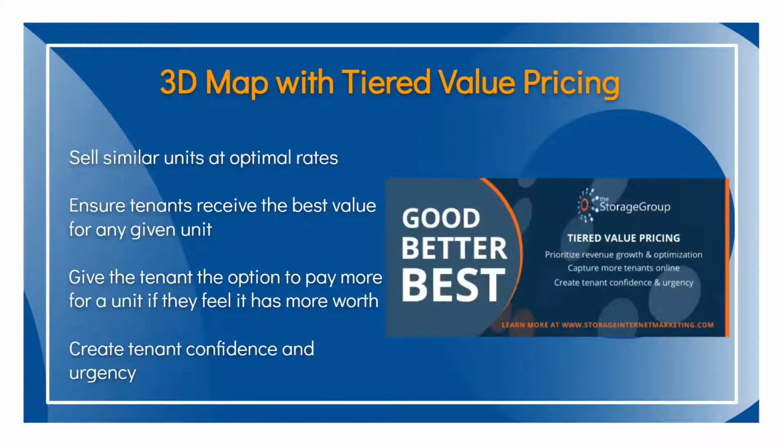The next thing I wanted to talk about was tiered value pricing. We offer a 3D map with tiered value pricing, and I know that you've probably interacted with something similar to it in years. It's made its way into the industry last year, where you probably read an article or webinars on it, and chances are you've encountered it in the airline industry.